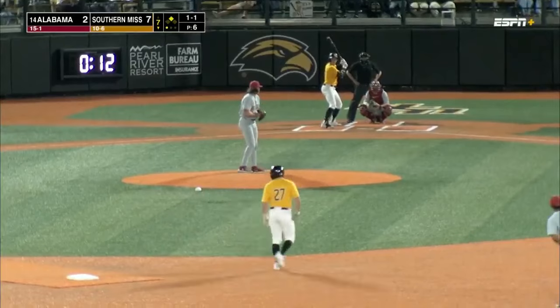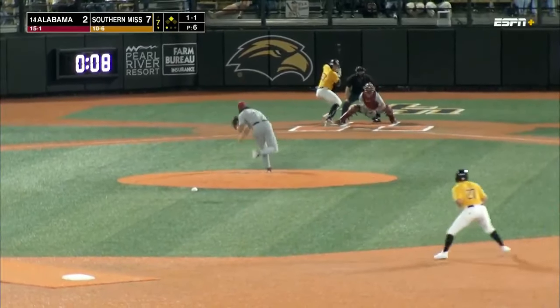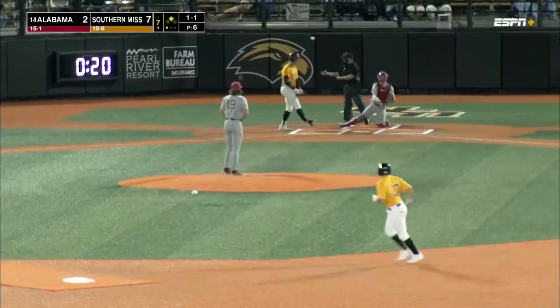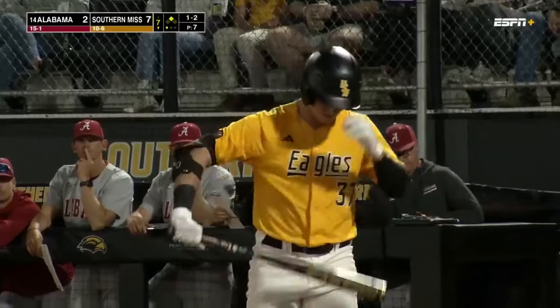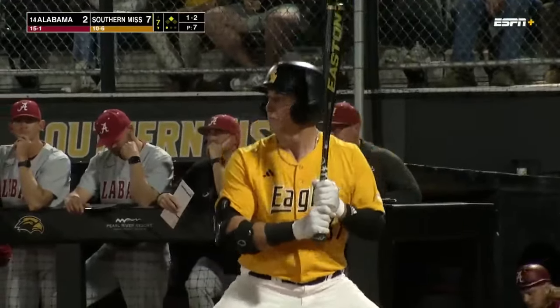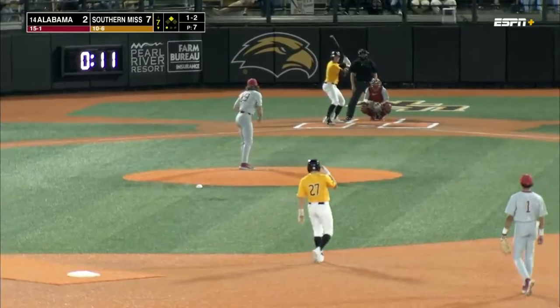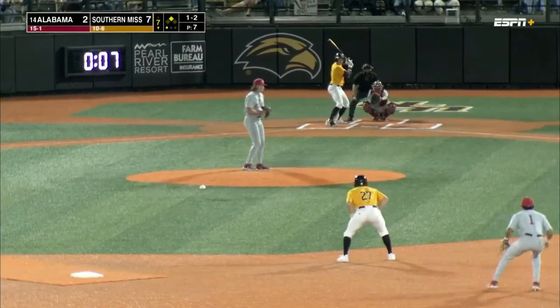7-2 baseball game, one out. Billy Butler just doubled. That's Gabe Broadus pinch running for him. Zane Probst comes with a fastball over the dish to Carson Pato. Fifth pitcher of the night for the Crimson Tide. Probably safe to say they'll have another as well before tonight is done.